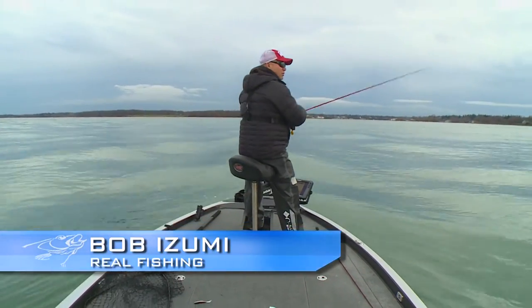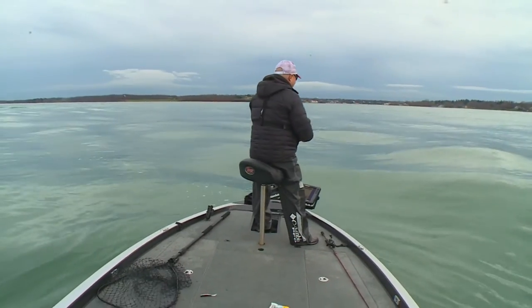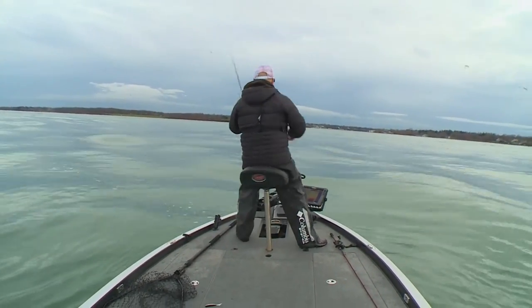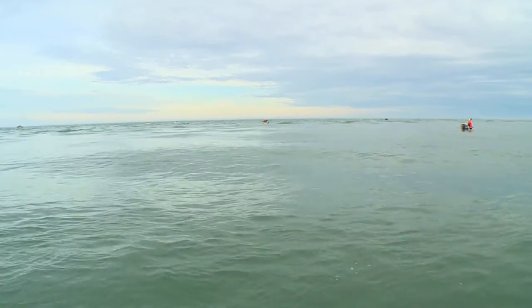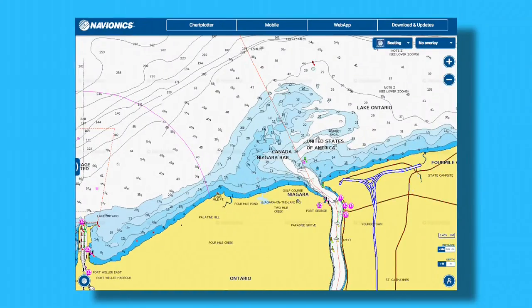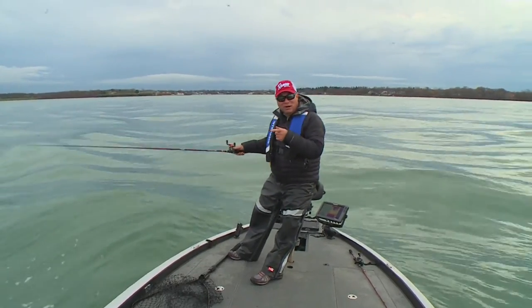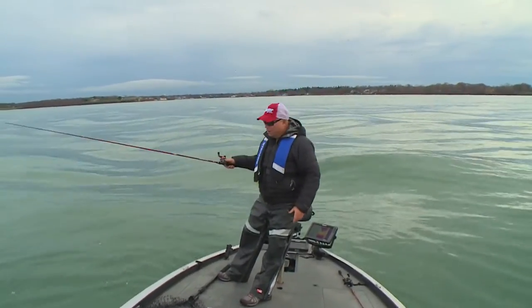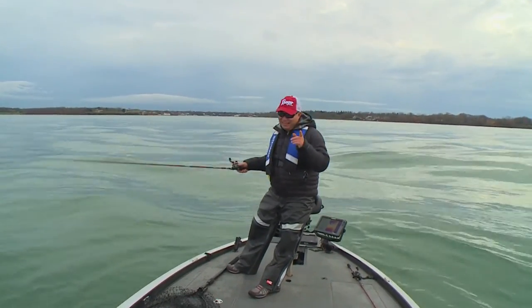Now, because I'm here in the month of December, in fact, 2 days before Christmas, this is a lot better than going Christmas shopping as well. The only crowds out here are the half a dozen boats or so, but you got to pay attention to your Navionics chart, because there's the US-Canada line, and the season's closed on the New York side, but it's open here on the Ontario side for Lakers. So it's important to make sure you stay on the Canadian side while you're making this drift at the Niagara Bar.